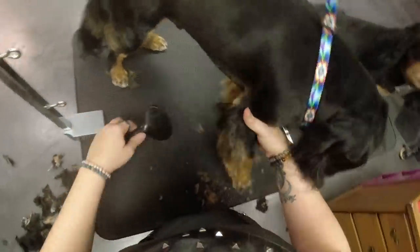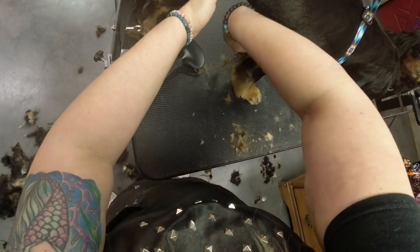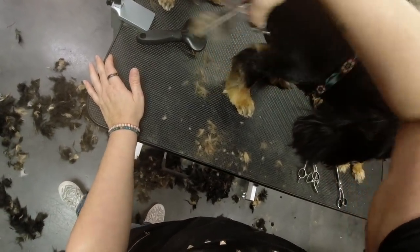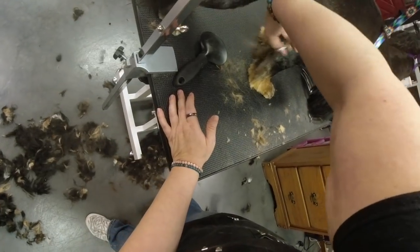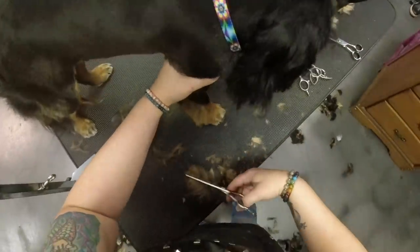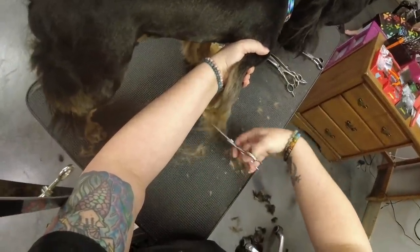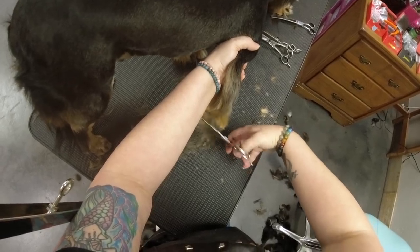All right, and then stand up. Brush that out. And this time I'm gonna take my fluffers instead of my curved chunkers. I'm just gonna take them a little shorter. Blend in the part where I messed up by his elbow. Let me see. Same thing with the bottom. Bring it down and just kind of go straight across. I don't want to go up too high and it be weird shaped, so just stay down by that pad.